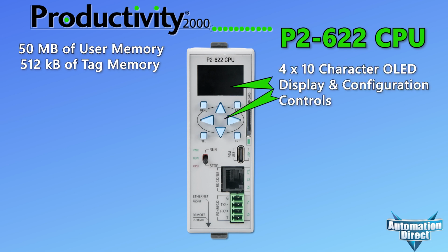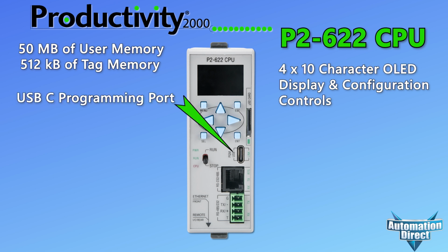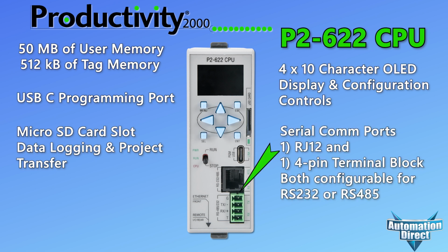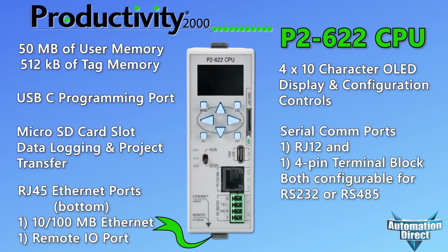Productivity's onboard display for monitoring and configuration. A handy USB-C programming port. MicroSD card slot. 2 types of serial ports, both of which can be configured as either RS232 or RS485 ports. 2 RJ45 Ethernet ports, one for general Ethernet communications, the other dedicated to remote I/O.